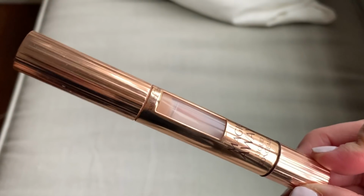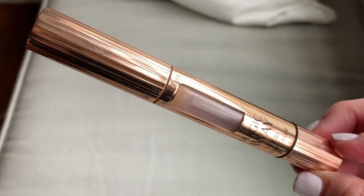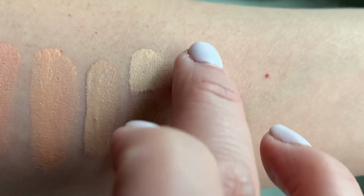This is the Charlotte Tilbury Magic Away concealer. And some of you probably remember me raving about this when it first came out. This is $32 for 0.13 ounce. That breaks down to $61.54 per quarter ounce. This is cruelty free. I am in shade 4 and there are 20 shades.